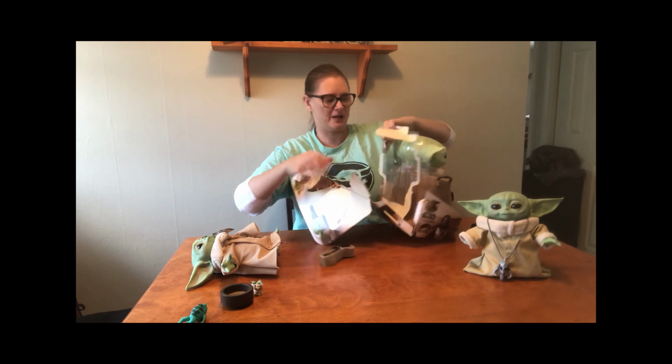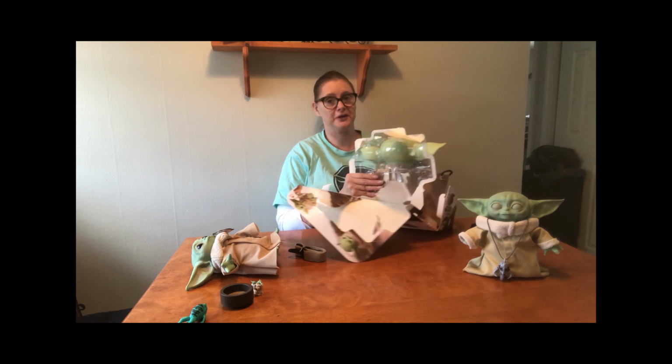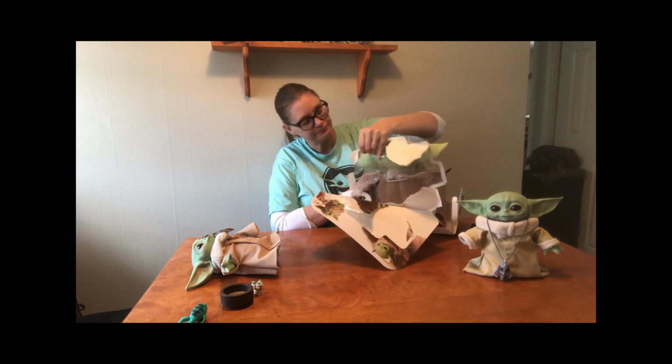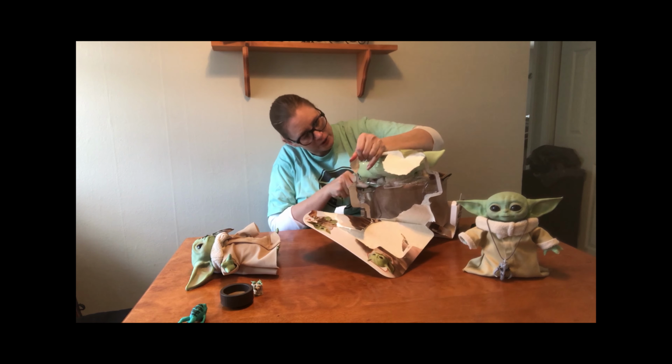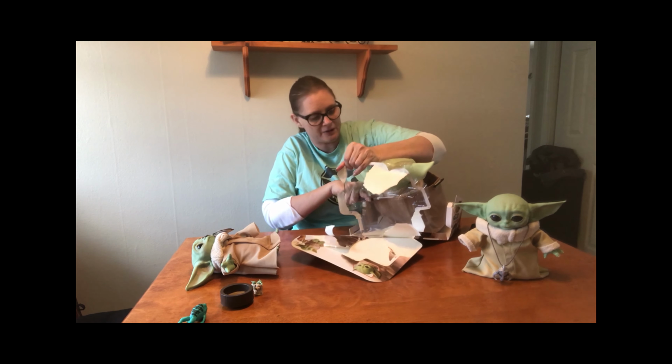And he does have a name. We know his name now is Grogu, so we're gonna start calling him Grogu. We can still call him Baby Yoda, but he is Grogu. So that is his official name. They did not put that on the packaging, probably because it wasn't out yet.